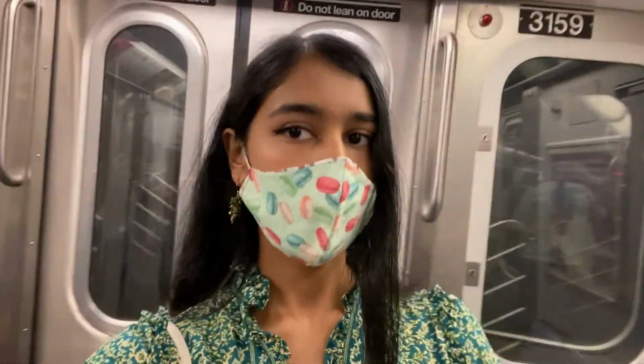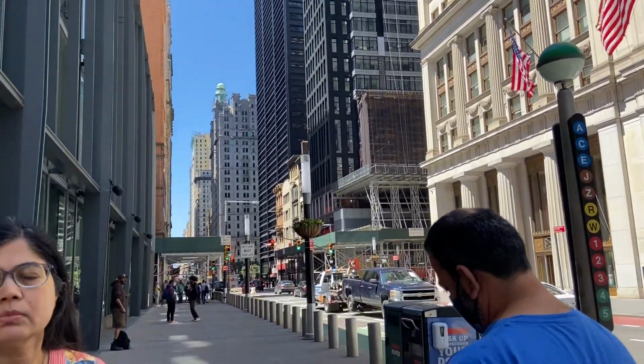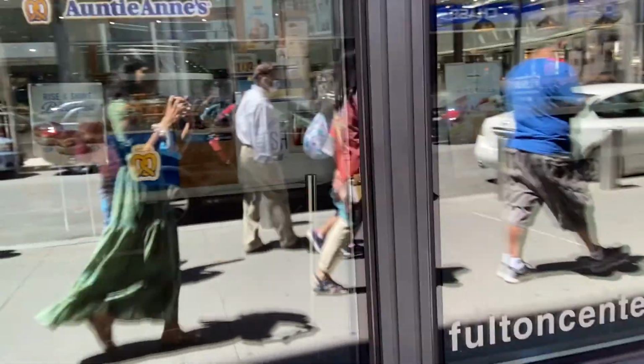Instead of exiting at the World Trade Center stop, we got out of the subway at the Fulton Street exit, which enabled us to walk the streets of New York and get up close to the Wall Street Bull. And these are all things we did before reaching the Brooklyn Bridge.